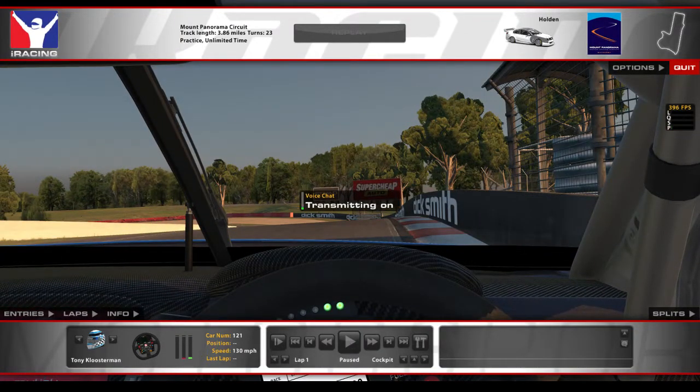And right here, we're just reaching the crest of this hill. We're aiming for the extreme inside on the left, and we're going to grab the curb so that we don't drift out too far to the right on exit.